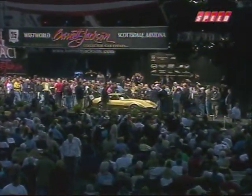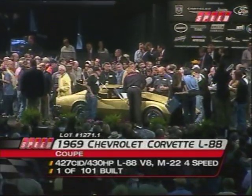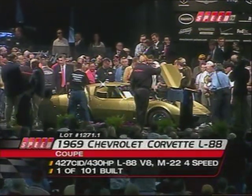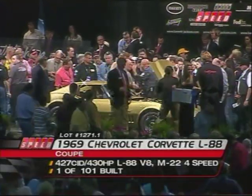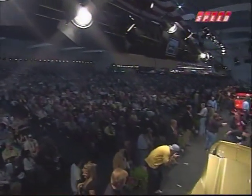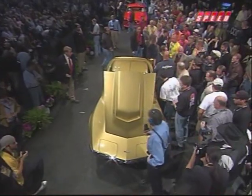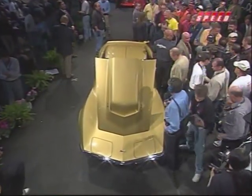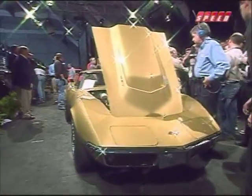Long way to go, deep into the night here in Scottsdale, Arizona. Now on stage, lot 1271.1, 1969 Chevy Corvette L88 Coupe. Now we've seen a lot of the mid-year Corvette in the 427, both the 390 horse and the 435s. This, of course, is the Mako Shark Stingray body style. The L88 Coupe also 430 horsepower with a 427. It is said to be one of 116 L88s built that year. All sorts of NCRS documentation all over this car, certifying its originality. Very low miles. Looks like it's well done.